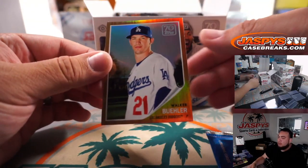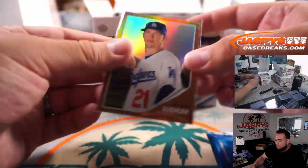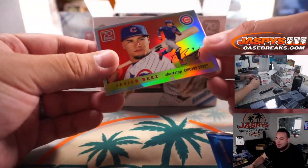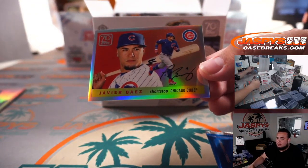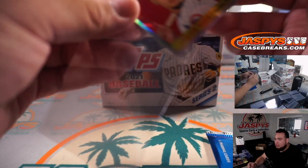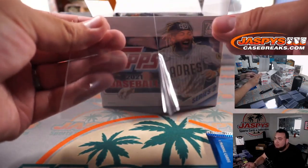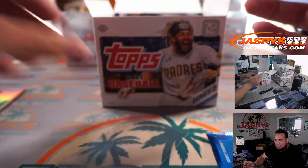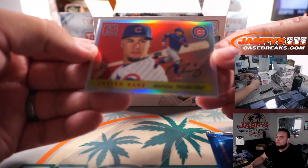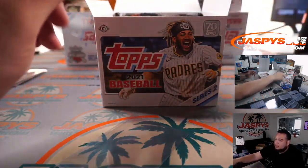Alrighty. So you get two individual cards as box toppers. The first one is Walker Buehler. And the second one is Javier Baez. Which are actually really cool cards. You know, it's the 70th anniversary. What the hell's going on here? Whoa. Defective. Can I see that? No wonder it wasn't fitting. And then we'll leave the silver packs and do those at the end.